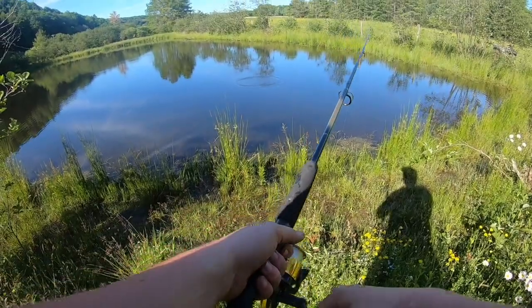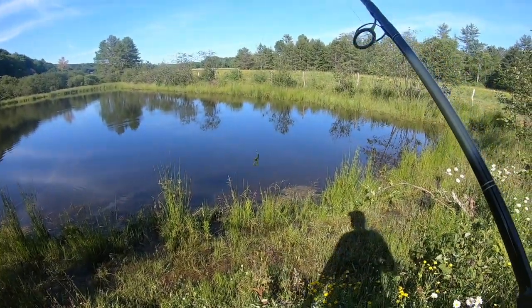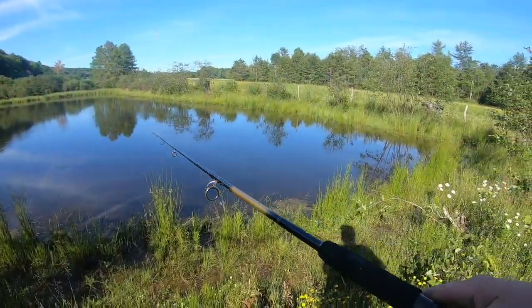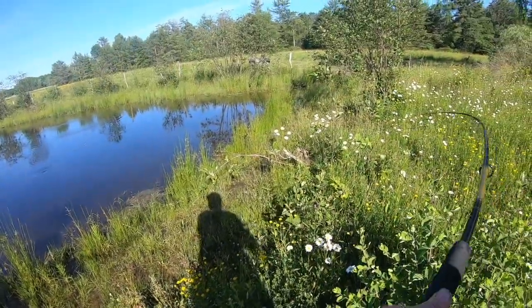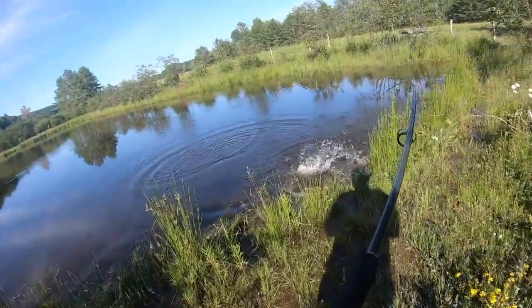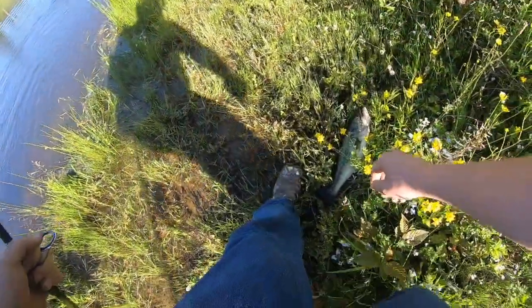There we go. Keeps going in after it, but it won't commit. Where is he? Fairly big bass too. There he is, he's got it. Get over here. Easy, baby. Easy. It's the best bass all year. Watch them eat it right there, too. Easy, bub.